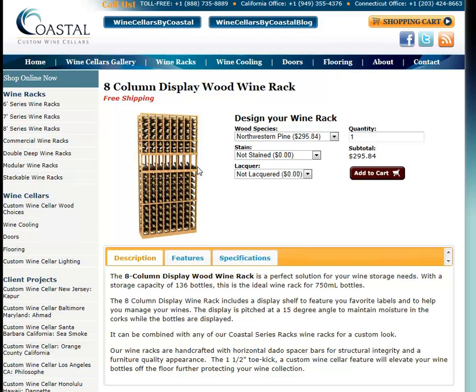Now, our rear stabilizer bars, they're also dado cut, but they're a bit larger to increase the structural integrity of the wine rack, and they are indeed pre-drilled for you, and the hardware is supplied. Inside each opening are bottle rails, or bottle supports as we call them. Actually, ours are called Easy Edge bottle supports, as they're micro beveled and well sanded at the factory to protect your labels. Also, all of our Coastal Wine Series racks are available with optional base and crown moldings.